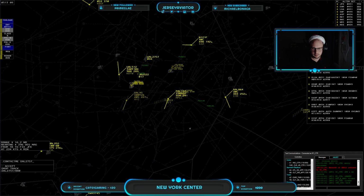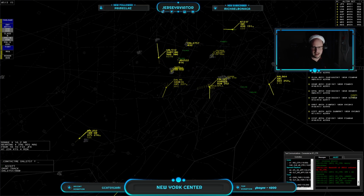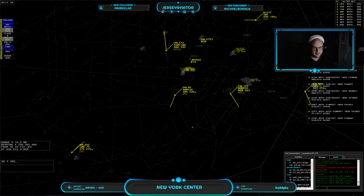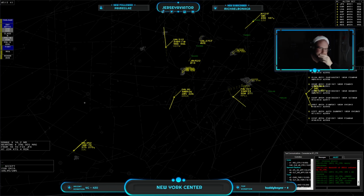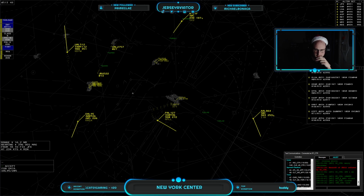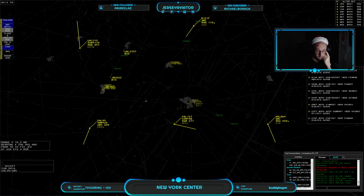Delta 95 heavy with you at 2,500 feet. Delta 95 heavy, New York radar contact, direct White, climb maintain 6,000. Direct to White, climb and maintain 6,000. November 121 Foxtrot, wind 27016, gust 25, runway 22, clear to land. Clear to land, Tone Fox. American 864, turn right heading 290, intercept the localizer. Right 290, we'll intercept the localizer, American 864.